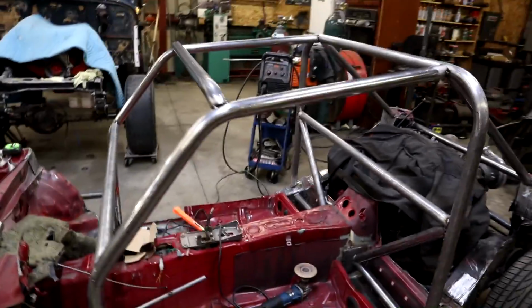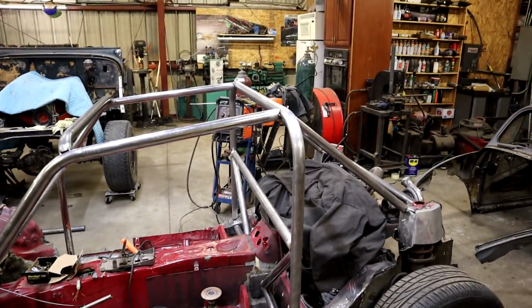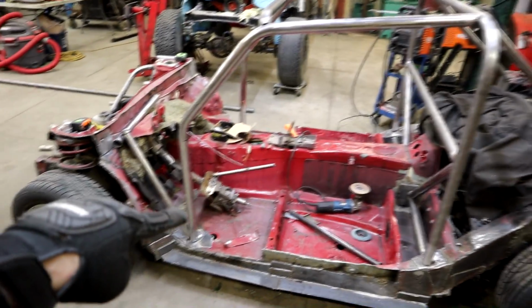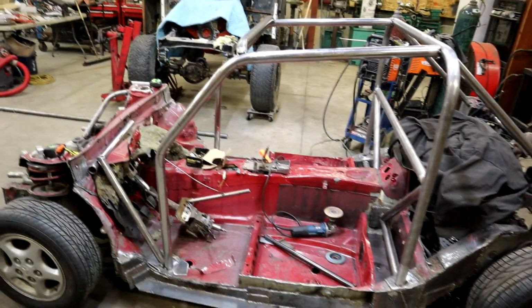All right, so you know what? I'll knock out those door bars first. I'm gonna figure that out. So the door bar runs from the shoulder area of the seats down to the A-pillar. So I'm gonna clean this up, toss the seat in.